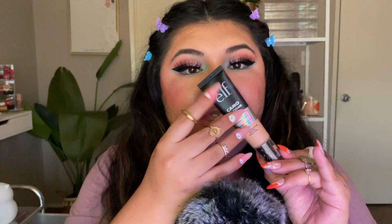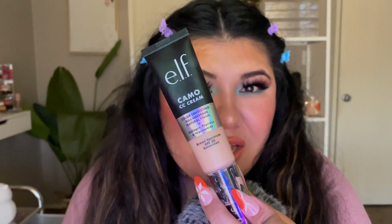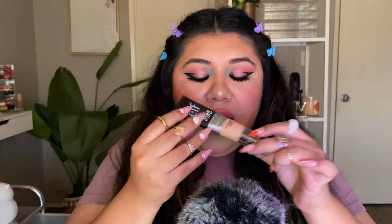Now that we have your skincare and all that, we need your foundation, okay? So I have the e.l.f. Camo CC Cream. Now it says CC Cream, but it's super good, medium to full coverage. It's buildable. So it has a bump, which we love, right? This is the tester. This is my shade, Light 210 Neutral. So you seem like you're about my skin tone, so I think this color is going to be perfect on you. So love that it has a bump.